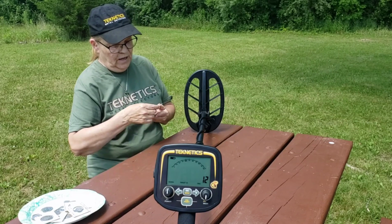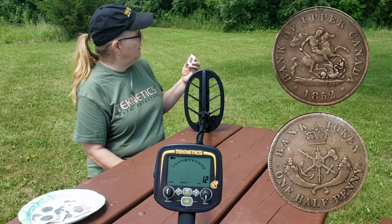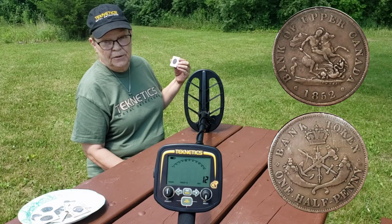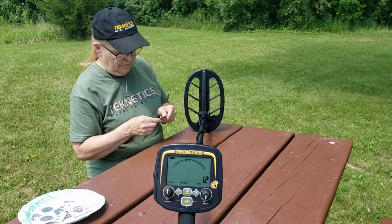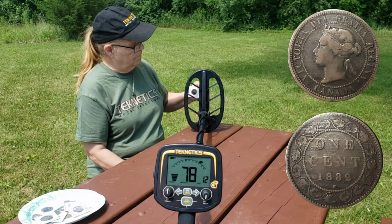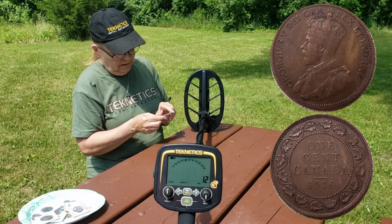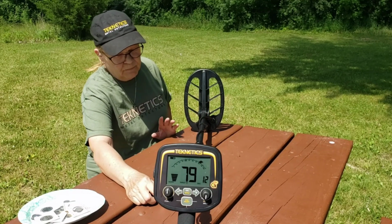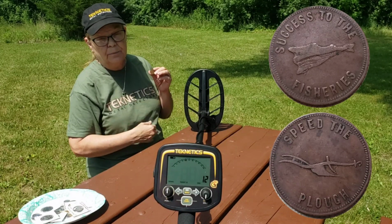Beautiful coin. Then we have what is now called by most coin shooters the Dragon Slayer. It is a Bank of Upper Canada half penny token, and this one's dated 1852 as well. Okay. Then you have an 1882 Canadian large cent. Then you have a 1916 King George V large cent. And these are Canadian, of course. Then we have Success to the Fisheries on one side and Speed the Plow token.